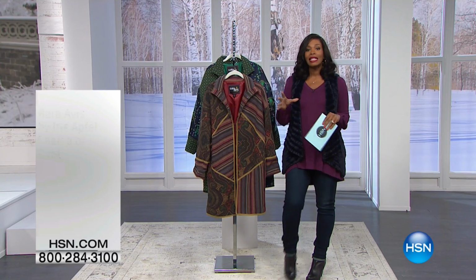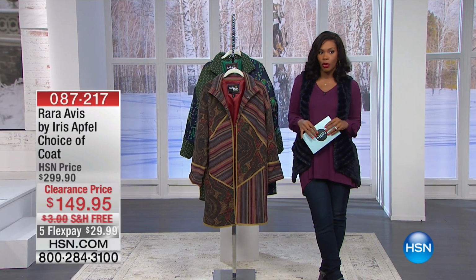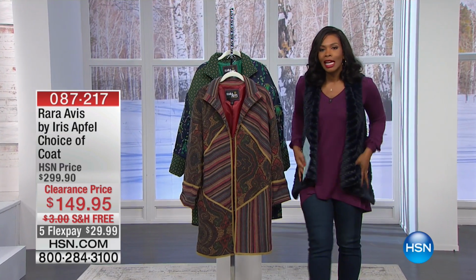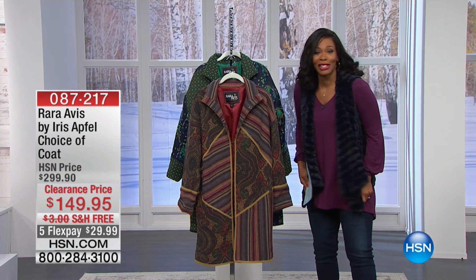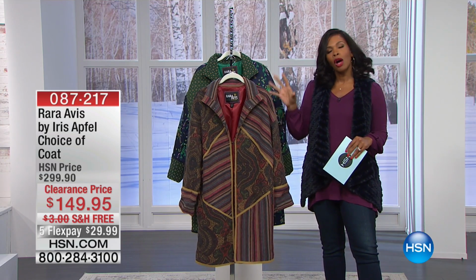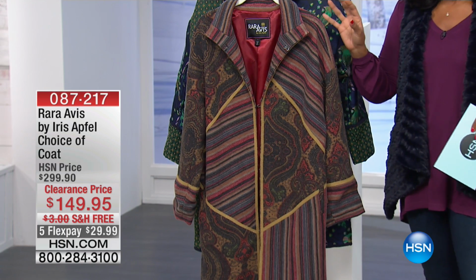It can be, but it doesn't have to be. It has a really nice drape to it. Oh, and then the vest I'm wearing from Juliana, I put it on. I don't want to take it off because it's so warm. I want to show you these coats from Rara Avis by Iris Apfel.